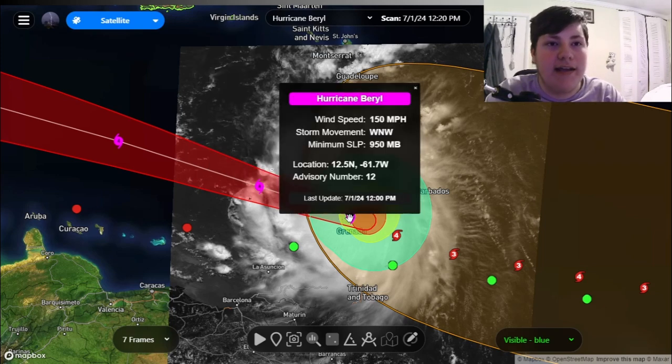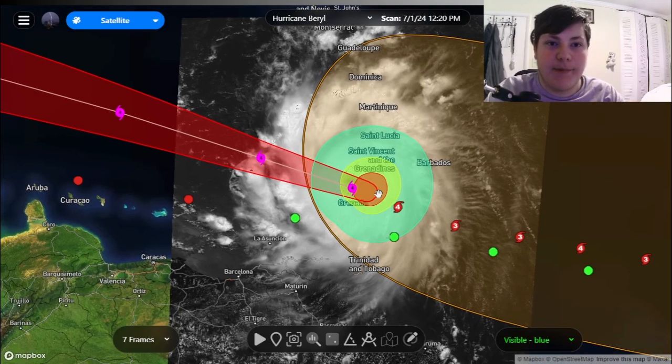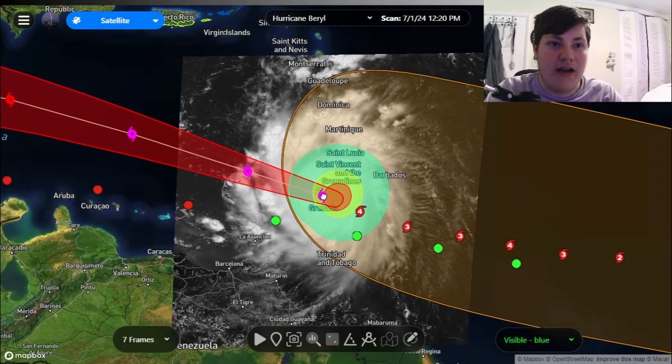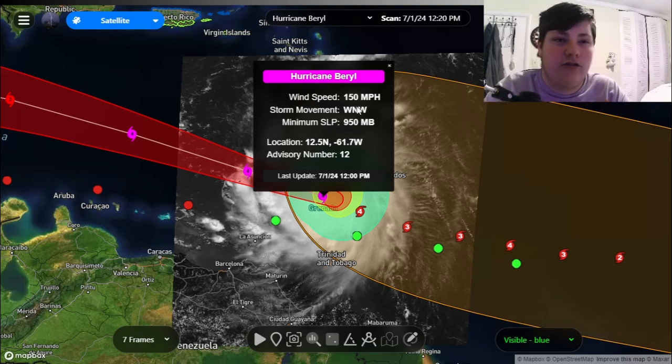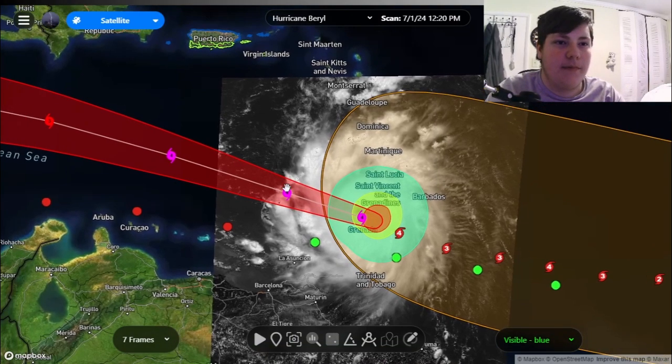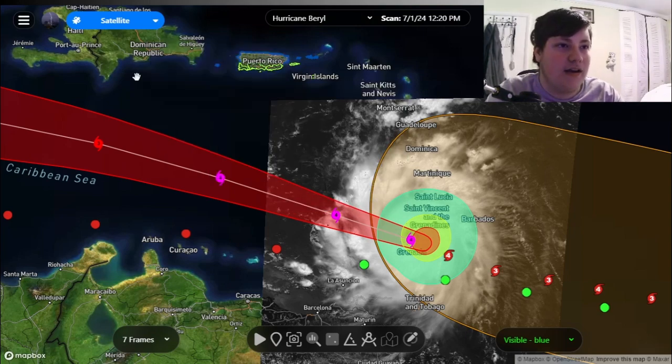This is trying to hit Category 5 as it continues to re-intensify. It is possible that it could tap Category 5 with the way these winds are, 150 miles an hour. Category 5 is 157, so it does not take much to hit that strength. But as this continues off to the east, it does look like it will kind of die off. Winds of 145 to 175. And then that'll continue off.